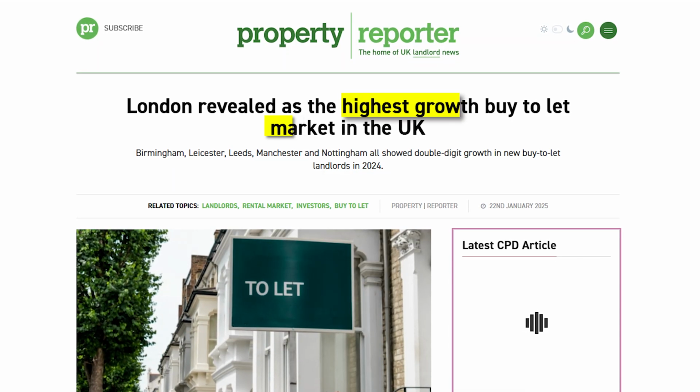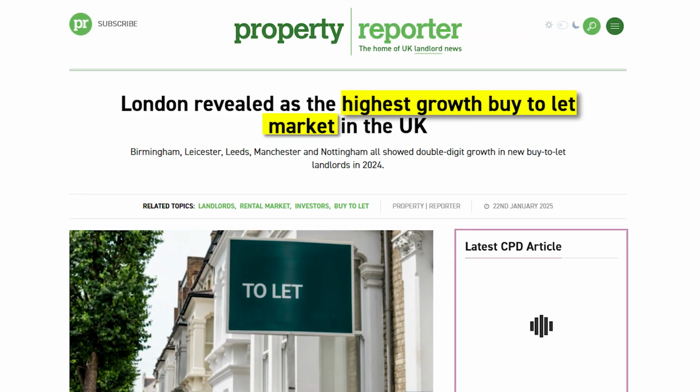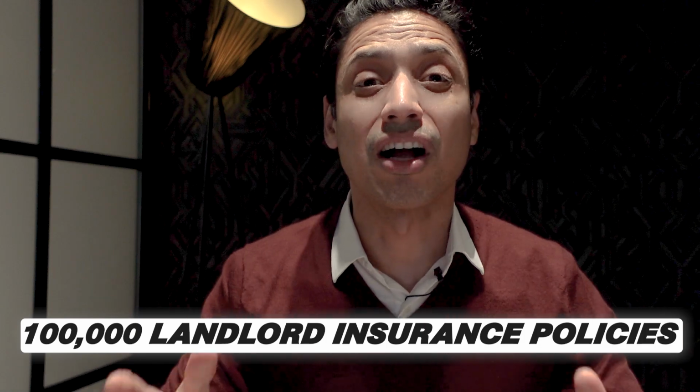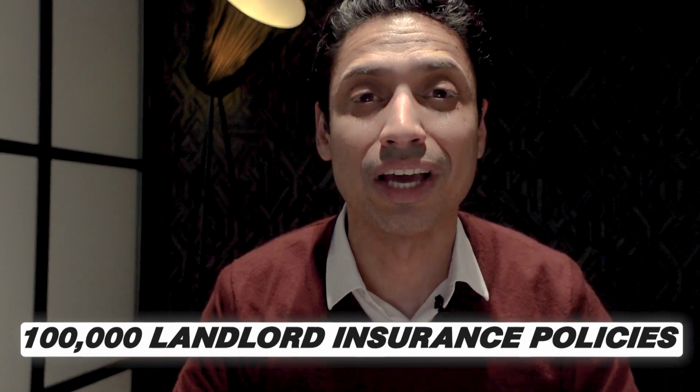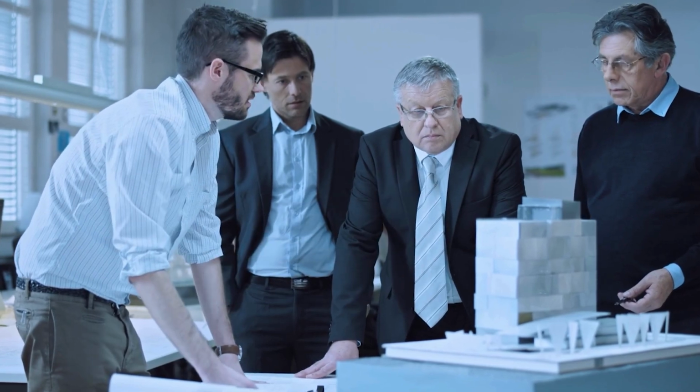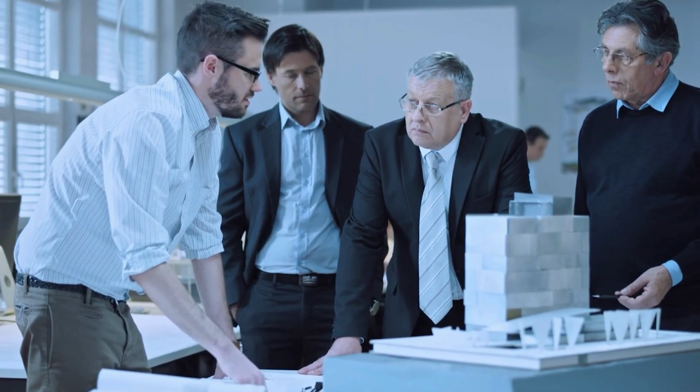And that being said, London was revealed as being the highest growth buy-to-let market in the UK. Simply Business has analysed over 100,000 landlord insurance policies to uncover the hottest UK buy-to-let regions and point to the top investment opportunities for existing or aspiring landlords in 2025.